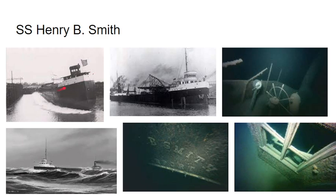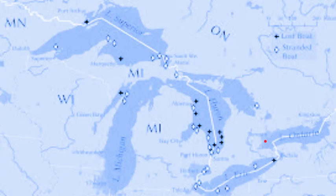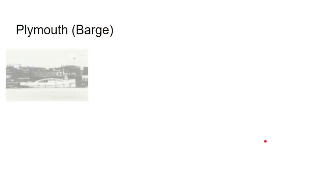I think this is its launching. Some pictures of it afloat. Here are some pictures of it. Here's a pilot house over here. Name tag, obviously, so we know where it's from, Henry B. Smith. And I think this is one of the entrances to the cargo hold, although I'm not sure. It's at a weird angle. Map again. I don't know why.